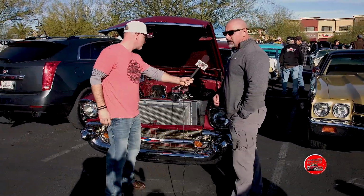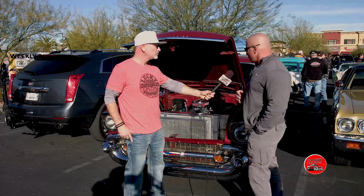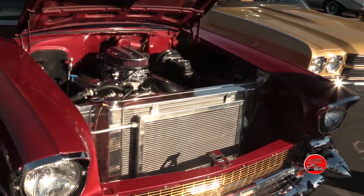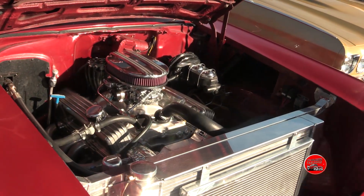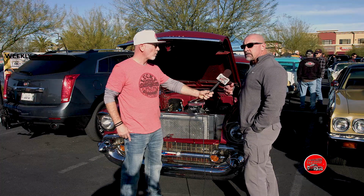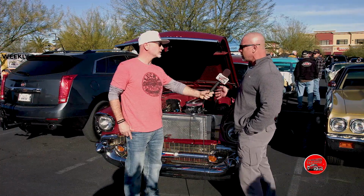So where we started from was an original 327 that somebody tried to resto mod. So in that, we decided to pull the whole thing apart, throw in a blueprint 383 stroker, 460 horsepower with a Holley brawler carb. And then we changed the transmission into a 350 with an overdrive, got rid of the factory rear end, put a Corvette positive traction rear end on there. So it was the numbers matching 1957 Corvette rear end.